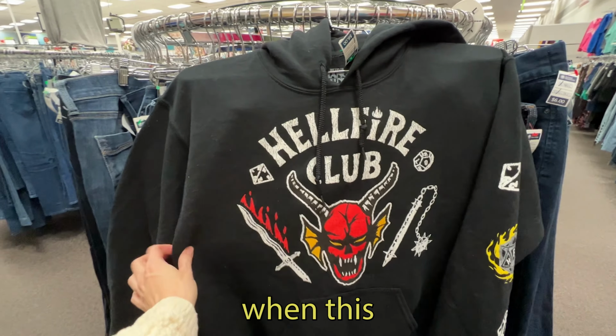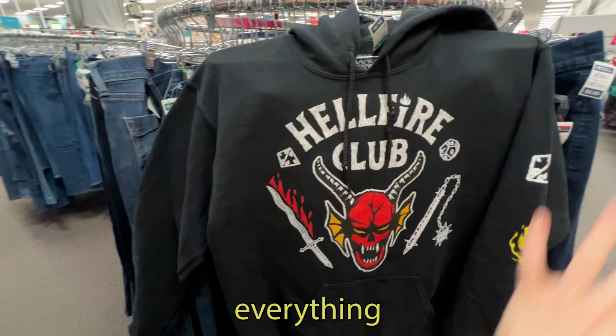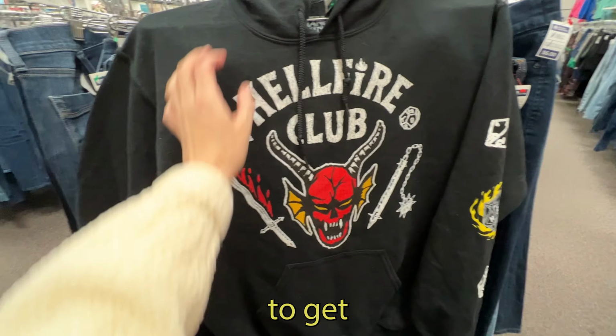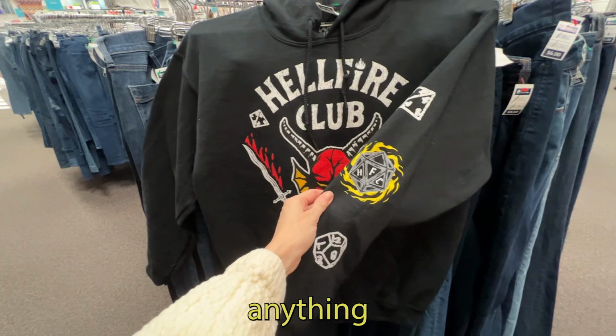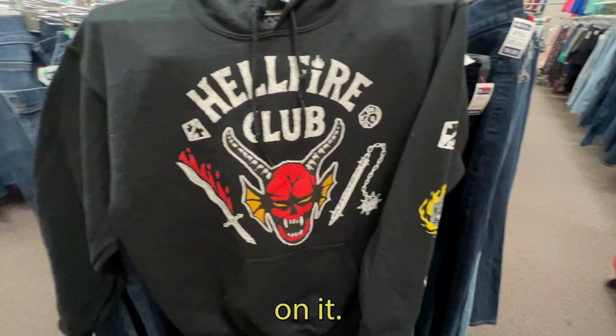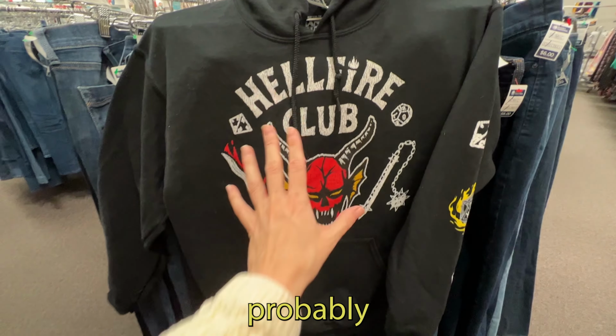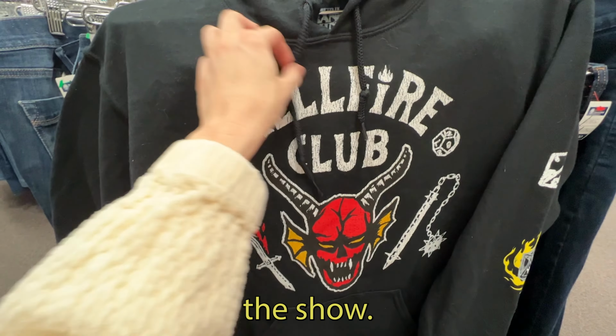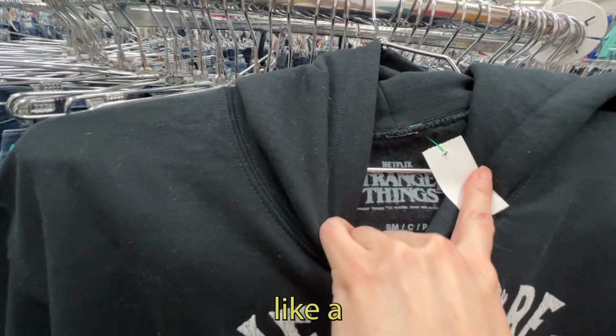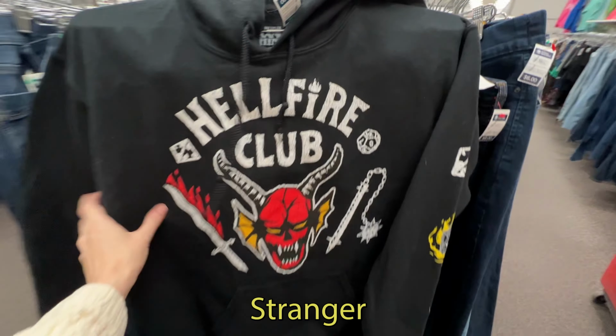I remember when this season first came out, everything for this was sold out, and it was so hard to get your hands on it. But this one, I can't find anything with these patches on it. And I mean, obviously the hoodies probably aren't gonna do as well as the t-shirts because that's what they wear in the show. But it has the Netflix and Stranger Things stamped in it.